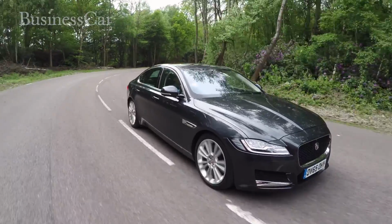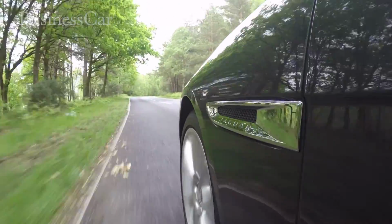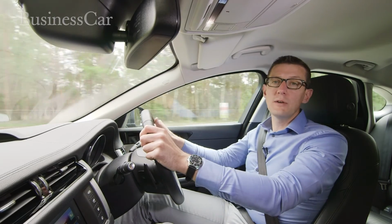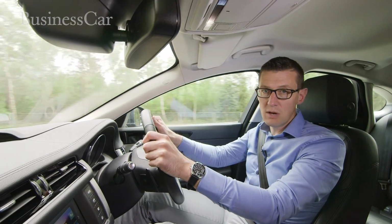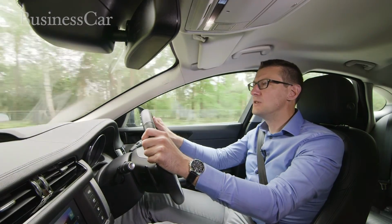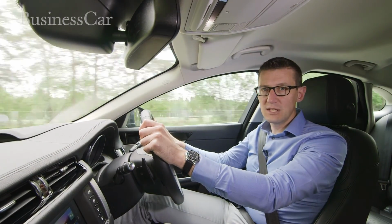Residual values are very healthy too, which helps give the XF lower cost per mile figures than its main German opponents. We've been driving the 180 horsepower auto, which emits 114 grams a kilometre, putting the car in the 22% benefit in kind tax bracket for 2016-17.